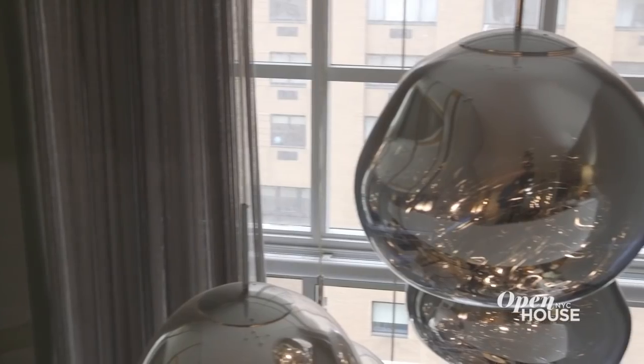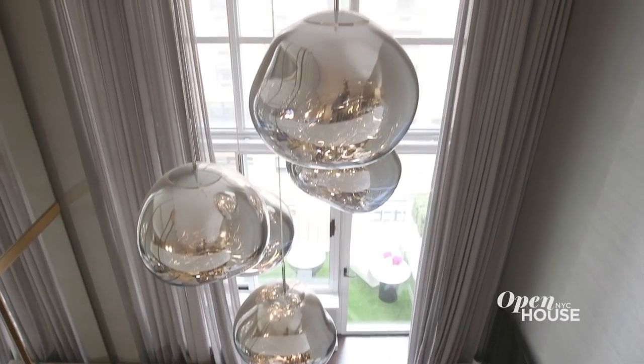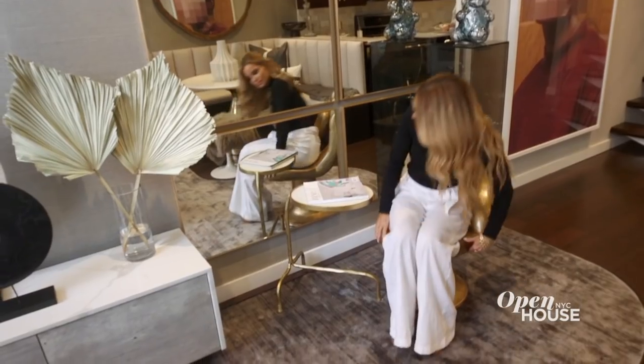In a rental, there's never a J-box where you want it, but statement lighting is key to any well-designed room. Here, I hung 5 pendants from the ceiling and hid the cord with cord cover. Now I have my statement lighting and the room feels complete.